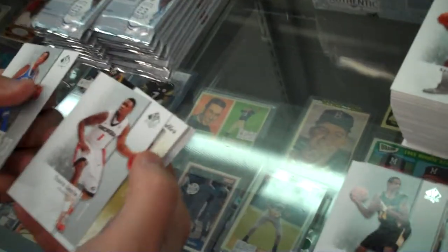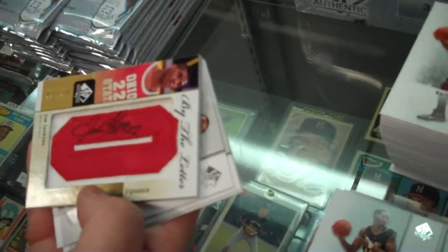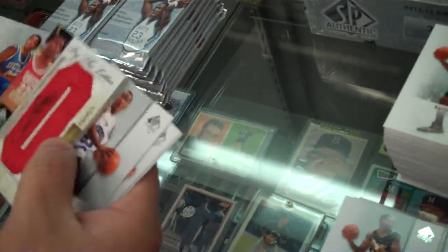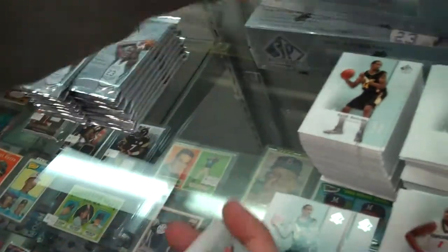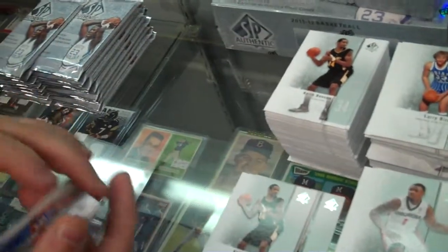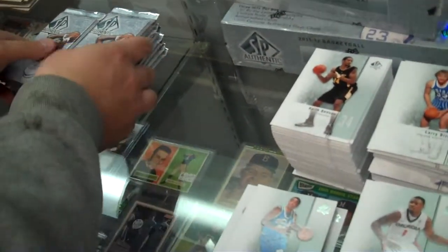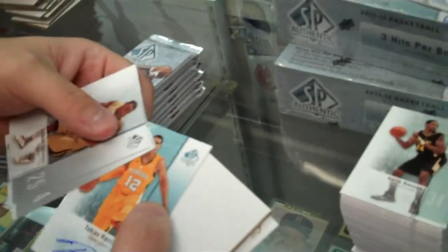All right. Ooh, 100 letter. Jimmy Jackson. 84 of 100. The letters came out nice. Yes. I'm trying to figure out what I should spell with these. That says A-ho. I just need an L and E. Tobias Harris auto.